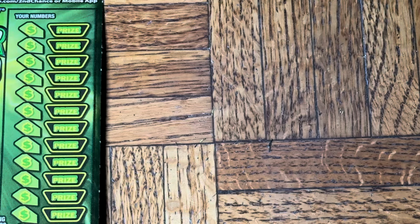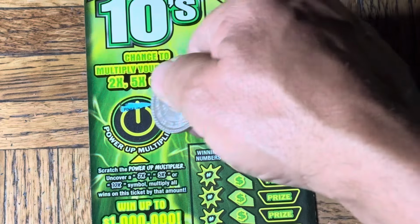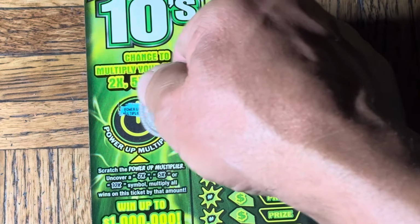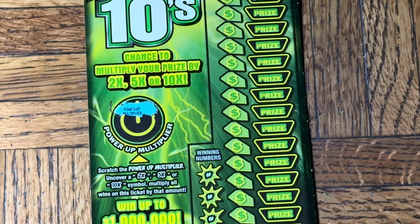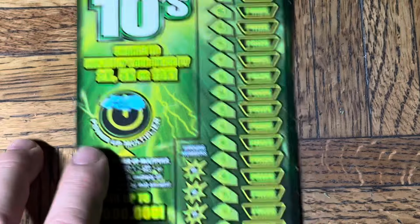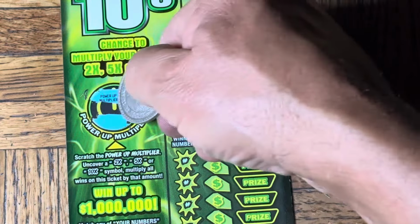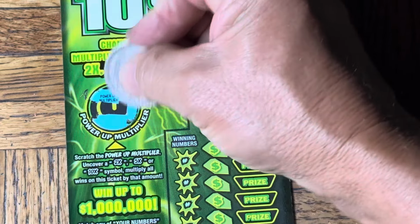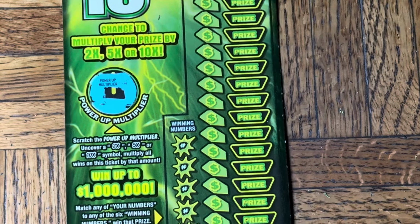Nothing again on tickets. We have the multiplier. The ticket that won, by the way, was ticket 7. This is ticket 4. Half the multiplier. Okay. That helped. Yeah. Third hand. Let's do the other half. I'm doing. It's a mystery. Yes. Not quite the other half.